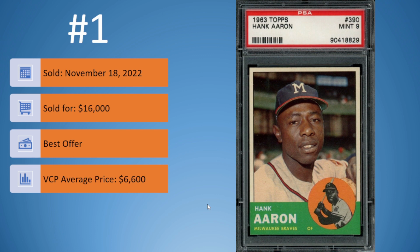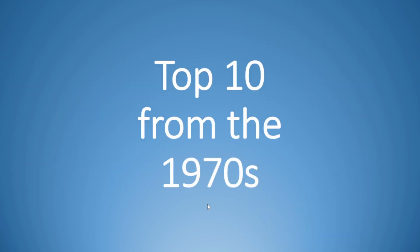This sold on November 16th for $16,000. It was a best offer. VCP average price is $6,600. Now, this sale, being in November and a best offer, did not make the VCP data. The last one sold for $6,600, sold in June of 2020. So about a year and a half, 2 years, well, actually 2.5 years now. The last one sold in a PSA 9, and you can see the jump up in price there by just under $10,000. By the way, in a PSA 9, there are 36 cards graded at that level, and there is one PSA 10.